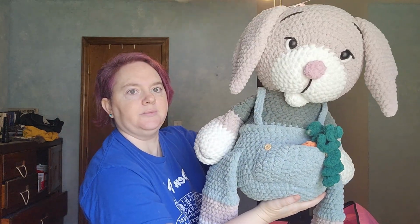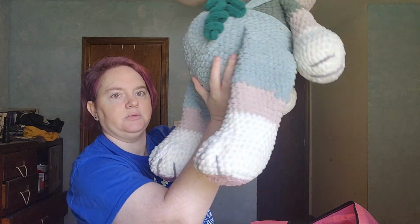Put his carrot back in his pocket. It's trying to squirm away. Okay. So, farmer bunny, garden bunny, whatever he wants to be called. He's going to live with me for a while. Throw him over there. He is $195. Oops, I tore my page out. That's okay. I'll just make it easier to write on. Jumbo Garden Bunny. The one and only. $195.